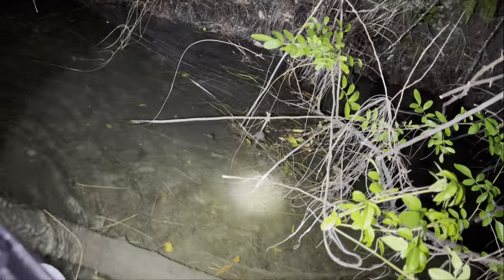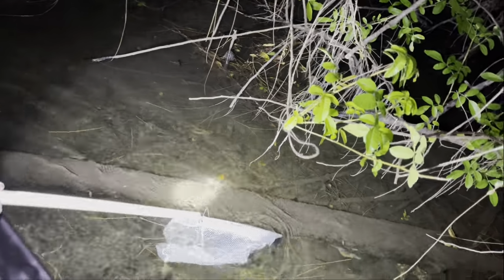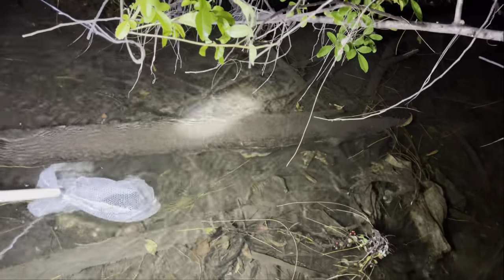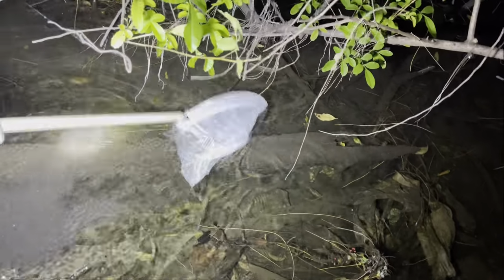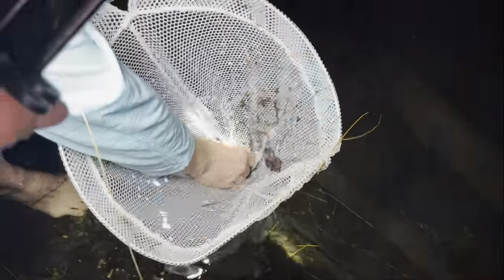Yo, I put my net right here in this little ditch and a freaking blue African cichlid just shot out. The thing was so blue. Watch, ready? Oh my God, what is that? Right there, right there. Look. Yes! Oh my gosh! Look at this thing.